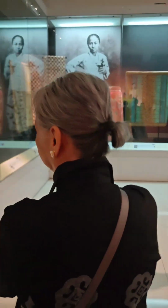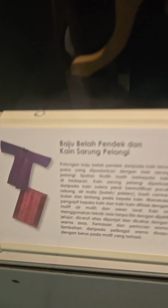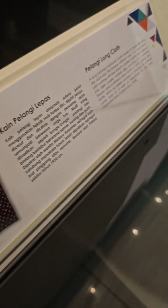So we begin with batik. This is what you call the tie-dye, the pelangi cloth. So this is the first ever embellished decorated cloth. This is by the treating, the stitch. The stitch one. This is like a selendang, but you can also see the sarong again there.